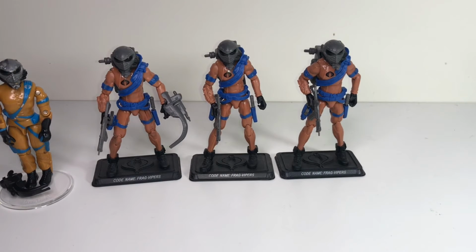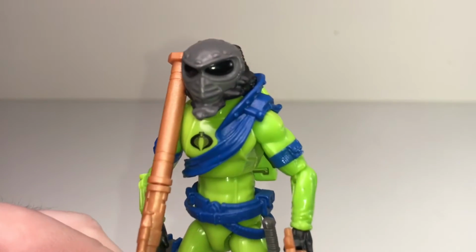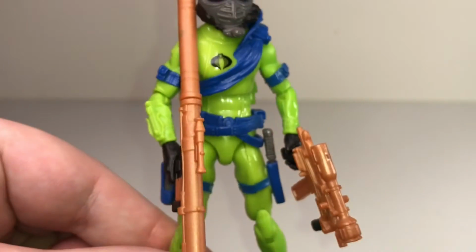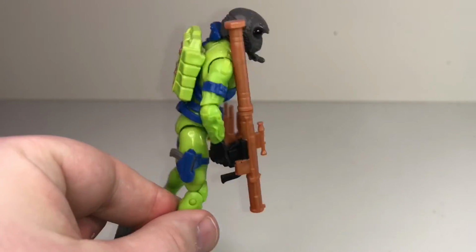So anyway, there you go. That's the Frag Viper. The last 3 figures in the box set are unique Cobra soldiers. We've already covered the generic trooper types. So now we're going to take a look at Cobra Letal. Now this guy might look familiar to you because he is, for all intents and purposes, just another Frag Viper.